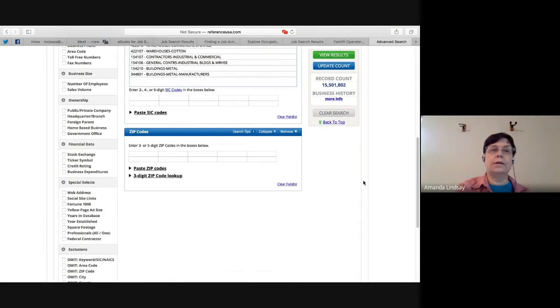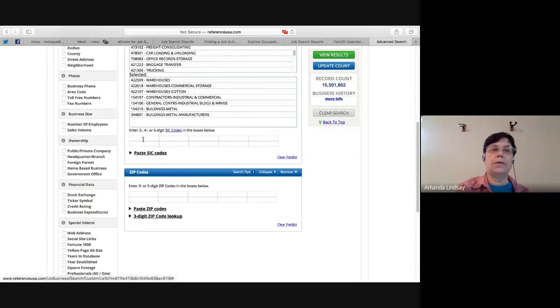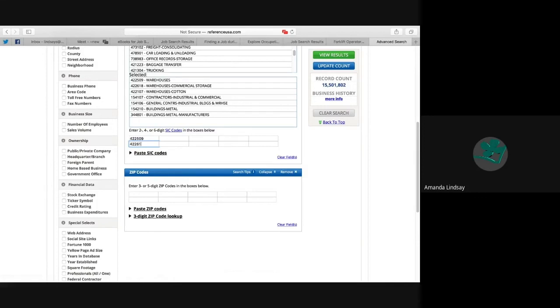Okay, so once you select those, then you have to go down below and you have to actually type in the SIC code, which is right here, or NAIC code. So I'm going to type in 422509, which is for warehouses, 422618 for warehouse commercial. We'll do a couple more. 154107 for contractors, general industry.